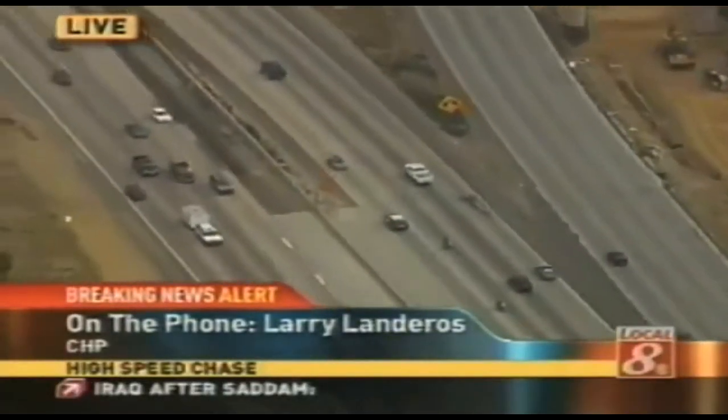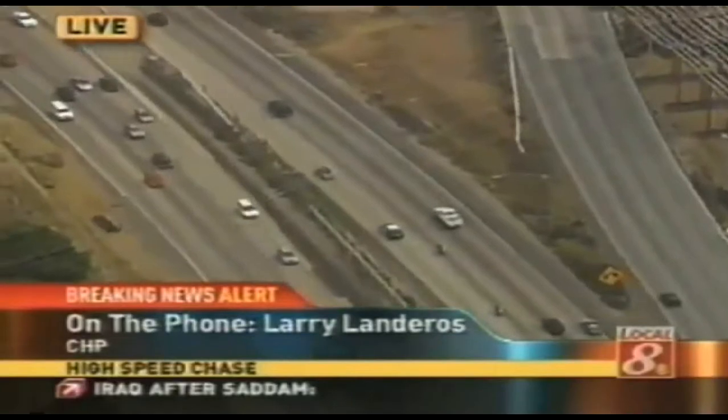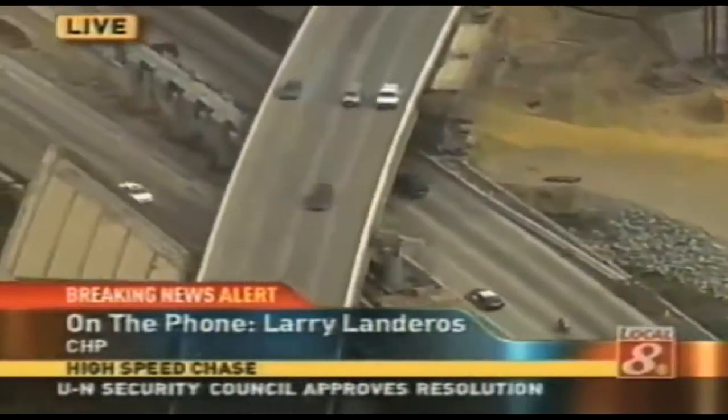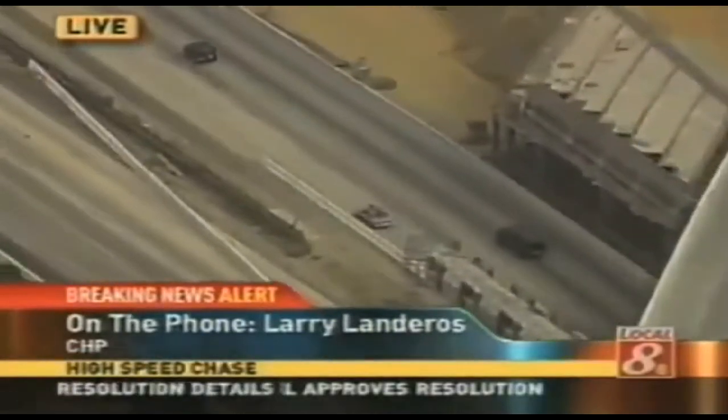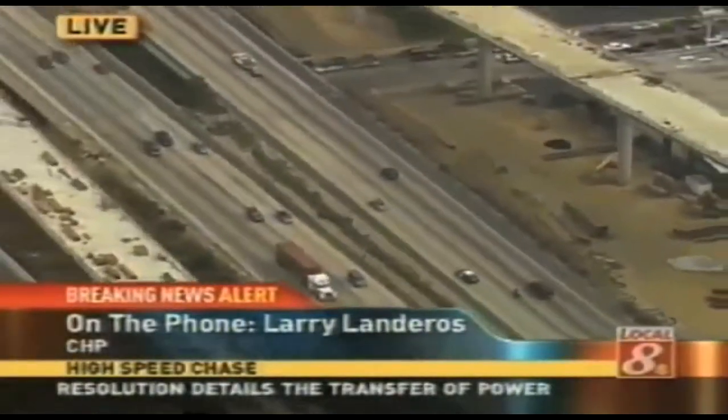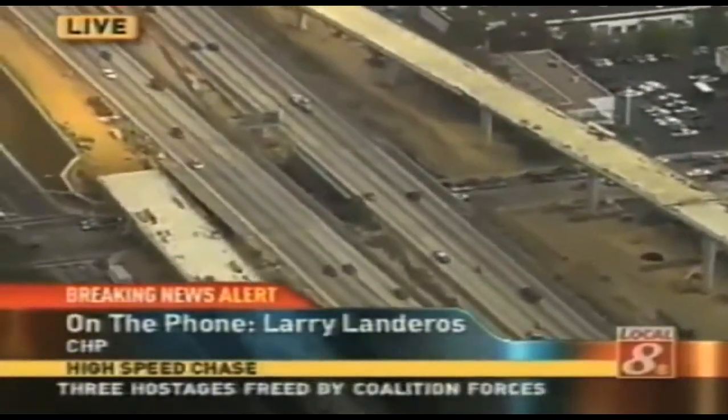75 miles an hour. 75 miles an hour and go again with a 1020. We're at the split, committed to the 805 south. At the split, they are taking 805 south. 11 Boy, copy.